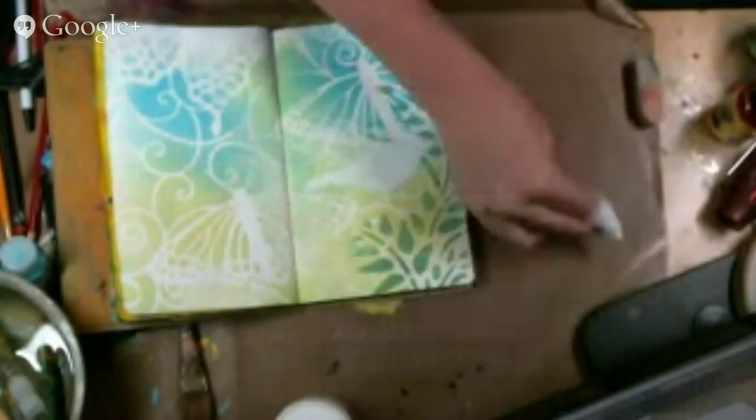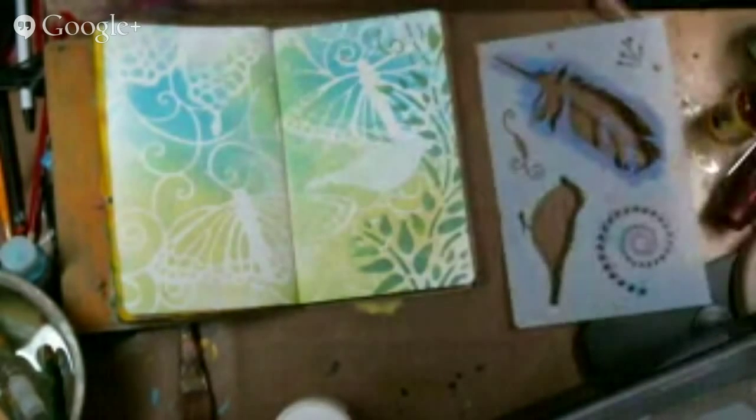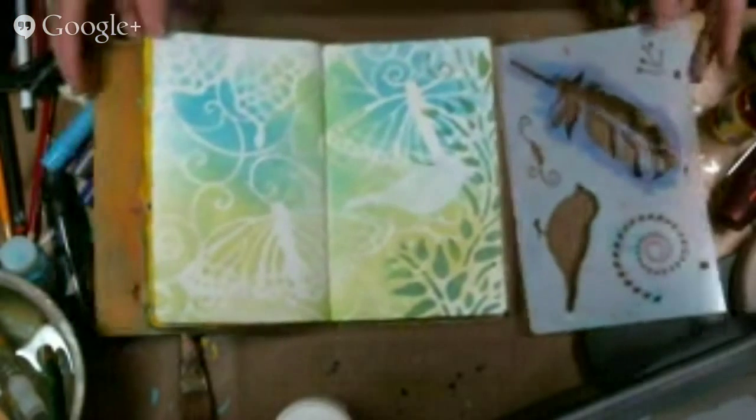Okay, so very cool. Now I'm going to let that dry. And while I'm letting that dry, I was just having way too much fun with those pan pastels, so I think I'm going to come in and put some more color in there. Because I can.